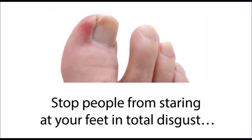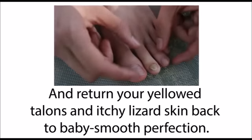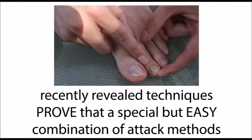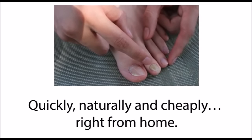Stop people from staring at your feet in total disgust and return your yellow talons and itchy lizard skin back to baby smooth perfection. It's the truth. Recently revealed techniques prove that a special but easy combination of attack methods can make this problem vanish quickly, naturally, and cheaply, right from the home.